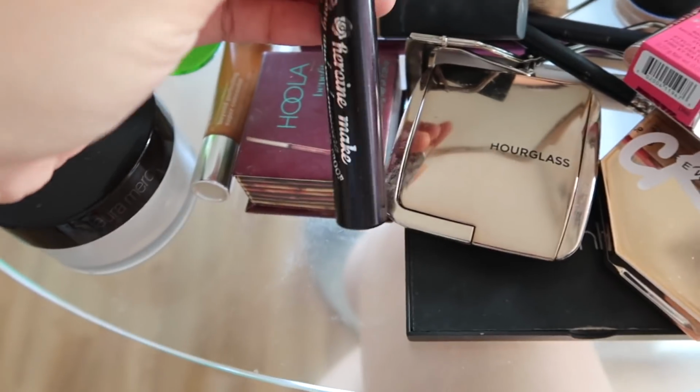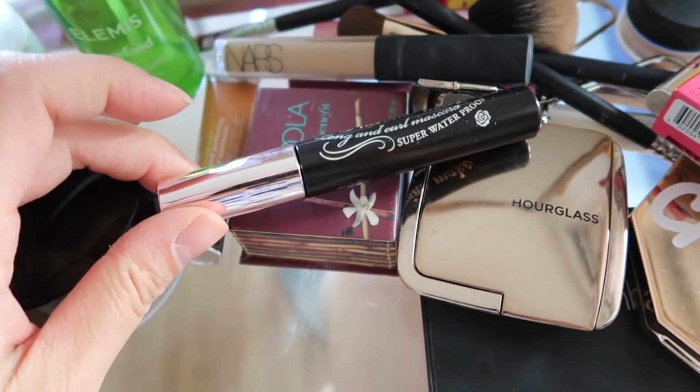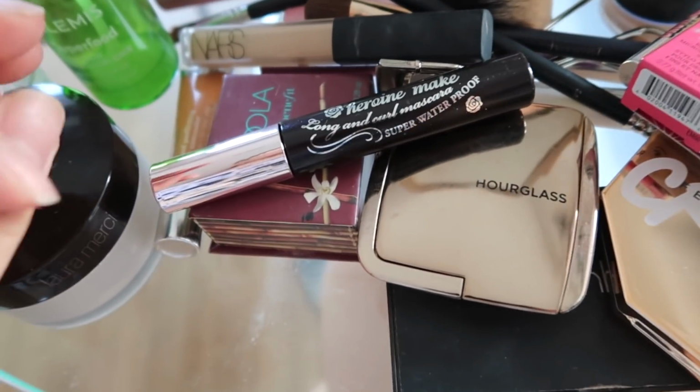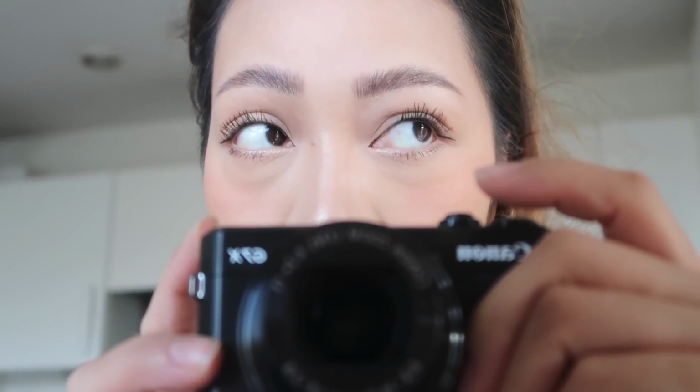And my mascara, I've found this in my makeup drawers where I have unopened makeup. I didn't realize that I had one left and I had finished my mascara, so I went for a little rummage and I found this one, and honestly guys, I forgot how much I love it. Let me show you my eyelashes. These are my natural eyelashes with this mascara. No falsies, no nothing. Let me see if I can zoom you guys in. Yeah, I love it so much.